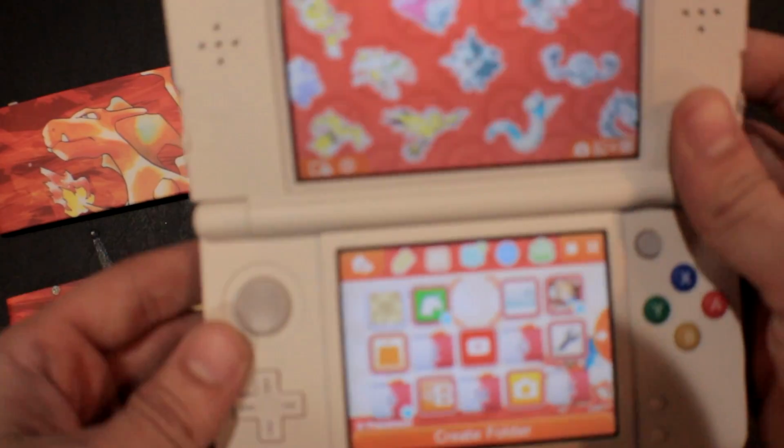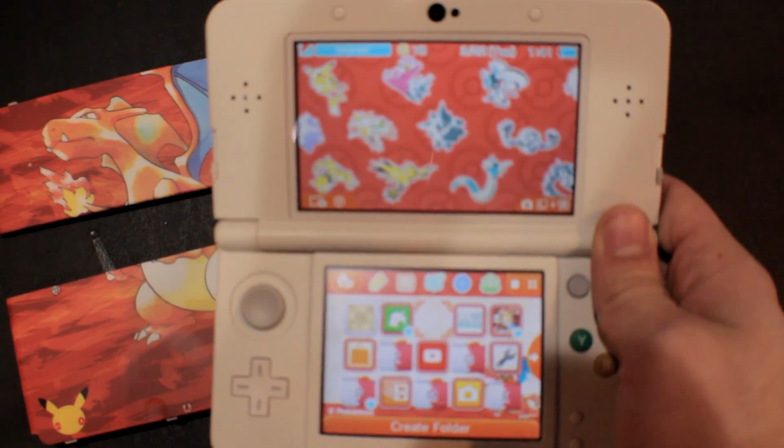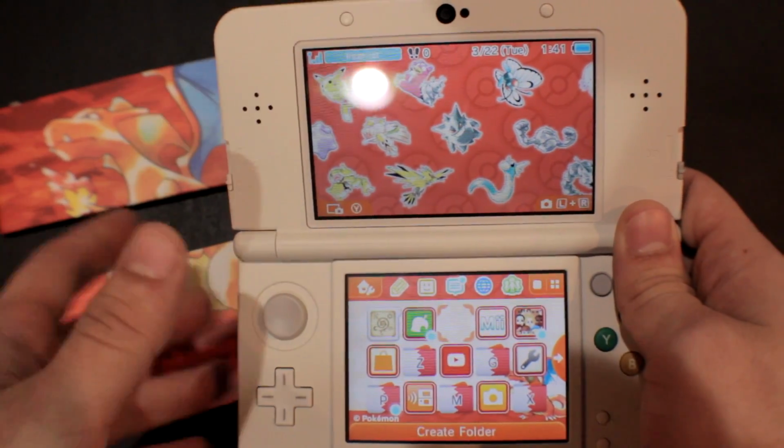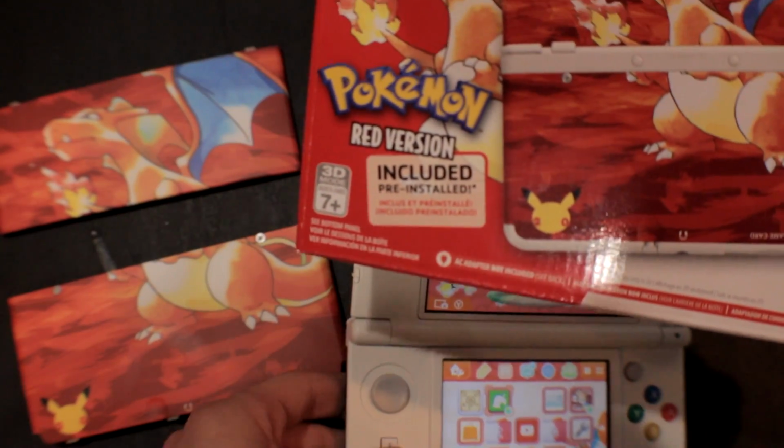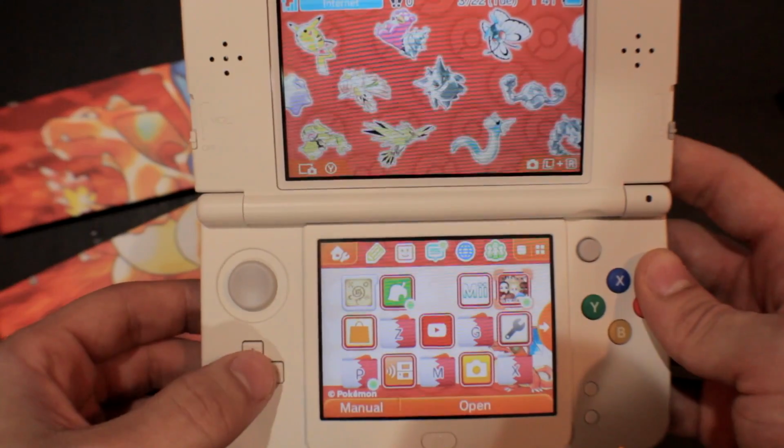So it turns out the little download code we got was actually for a 3DS theme. The system itself did actually come with Pokemon Red and Blue, but since I actually did system transfer from my old Nintendo DS, you can see now I've got all of my games on here from before.